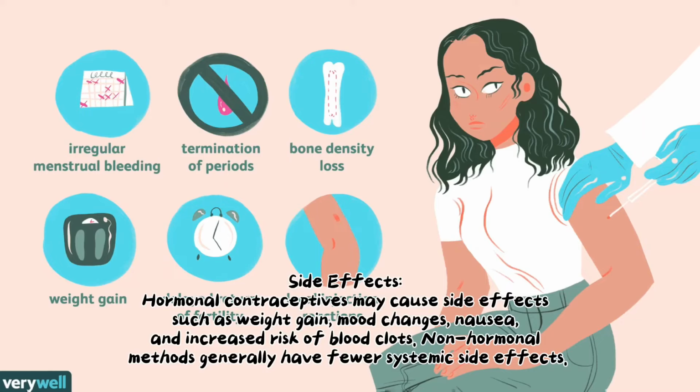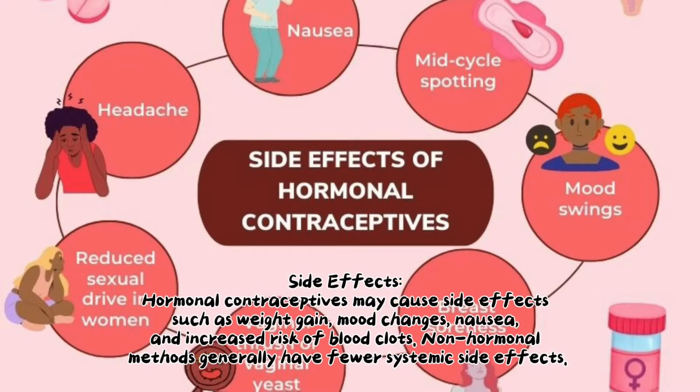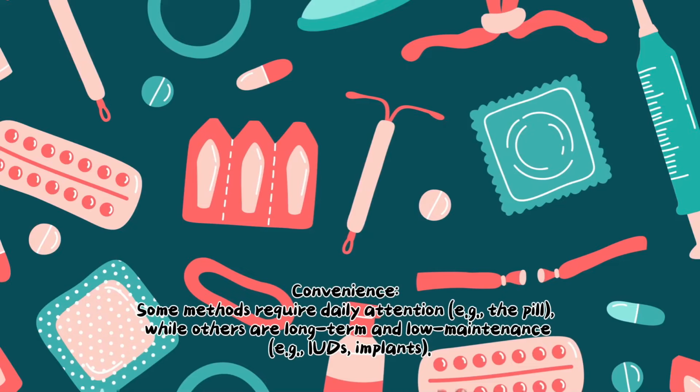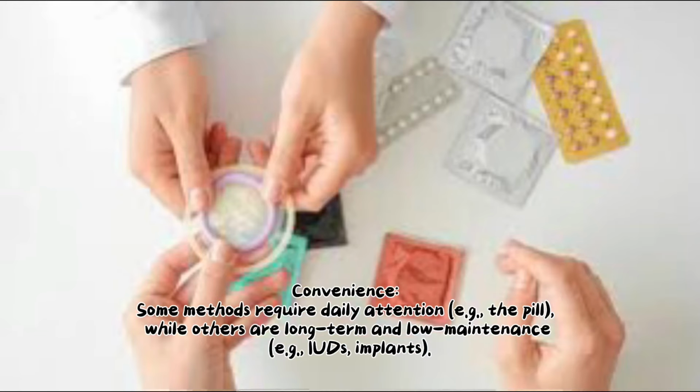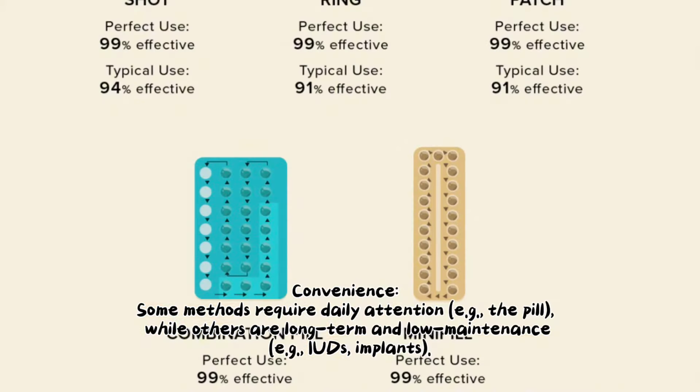Side effects. Hormonal contraceptives may cause side effects such as weight gain, mood changes, nausea, and increased risk of blood clots. Non-hormonal methods generally have fewer systemic side effects. Convenience. Some methods require daily attention, for example, the pill, while others are long-term and low maintenance, for example, IUDs and implants.